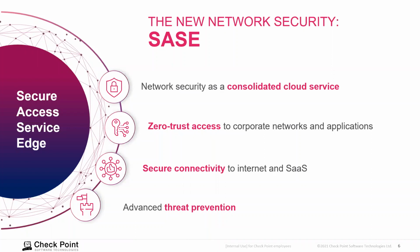Zero trust access to corporate networks and applications. So instead of providing that castle and moat type security model, where users are considered trusted after they authenticate and can have access to the full network, the goal here is to provide least privilege access, aligning to the zero trust model and integrating with their identity provider to grant only access to applications and resources that users are explicitly approved for.